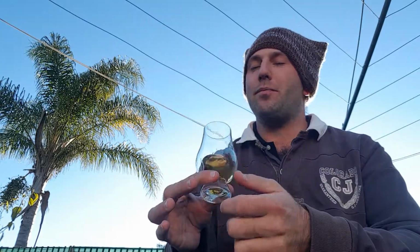So sorry, you've got this nice slow warming sensation as it goes down. So again, it's perfect for a cold day. You're sitting down by your campfire, and it's just warming you up on the inside. You're getting these nice strawberry, raspberry jam notes that are coming up. It's so good.